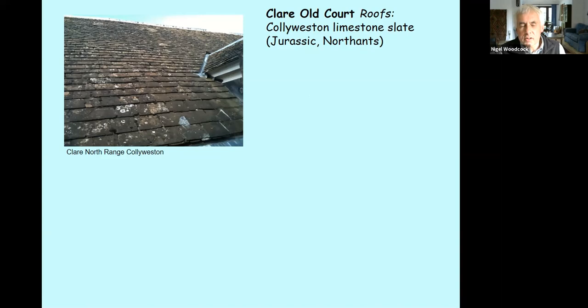We call this stuff slate or perhaps stone slate to distinguish it from true slates, which some of you may have on your houses, Welsh grey slate, which is a metamorphic rock. It's been subjected to high pressures and temperatures in the earth. This slate is just a sedimentary rock, and it just happens to split very well along the horizontal bedding planes along which the rock was deposited from bottom to top. So this is also Jurassic.